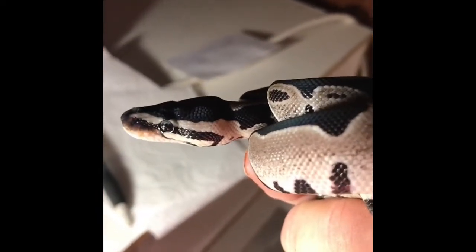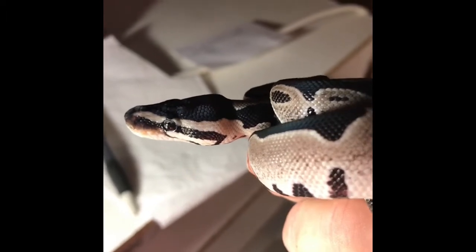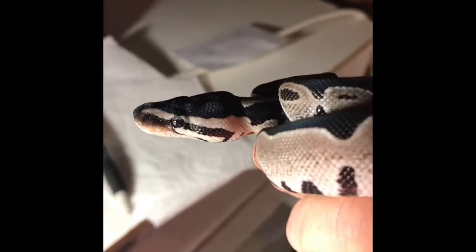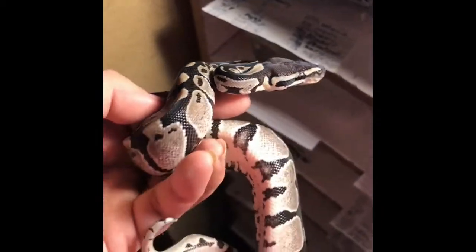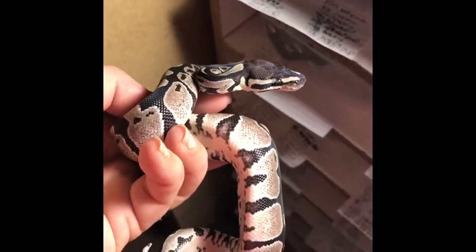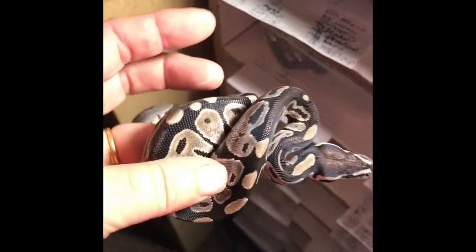Like, you see the way his stripe runs into his underscales? I think that's just amazing. So that was one of the reasons I decided this was definitely a keeper. Same thing, Joe Leaf Exanthic Tiger. And she's pretty cool too, so I'll definitely be keeping her as well.